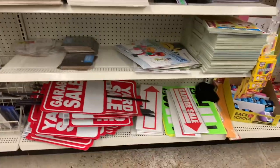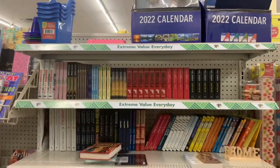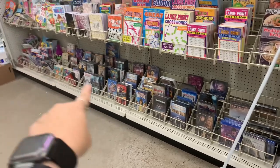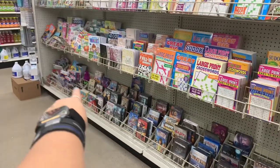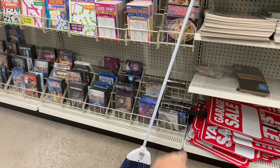So, and then of course all the rest of the stuff, but I like their books. And then their movies are all along that bottom line. I love their movies. Well, that down there is not them, but yeah. And then they got Blu-rays too.